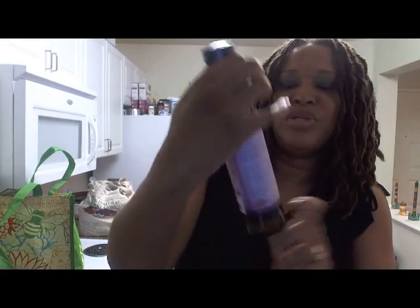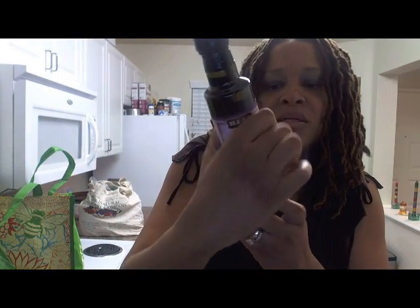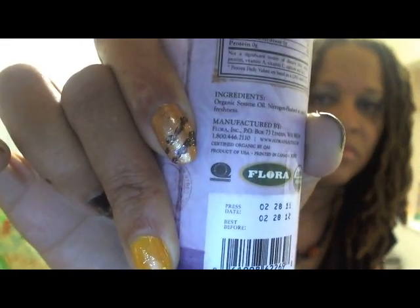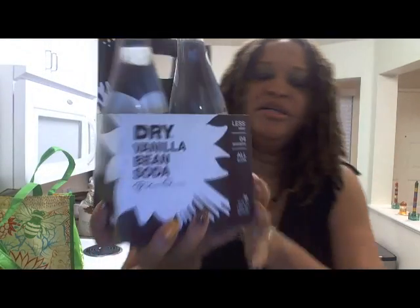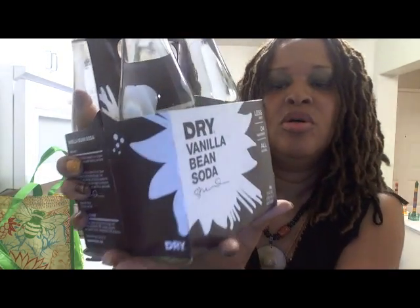Hubby picked this one out. Some sesame oil. And these, I'm going to use in some cake that I'm going to make. And I'll show you what's in here.